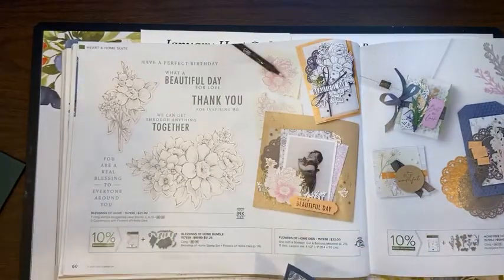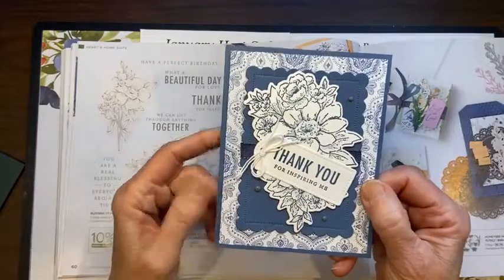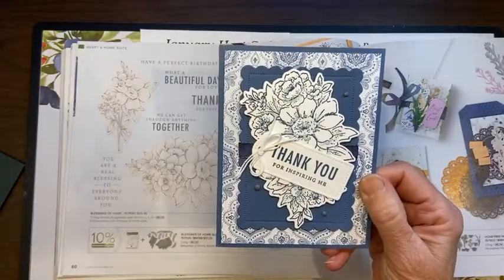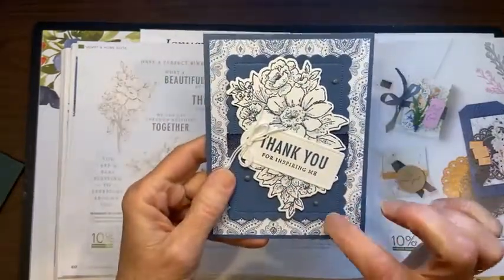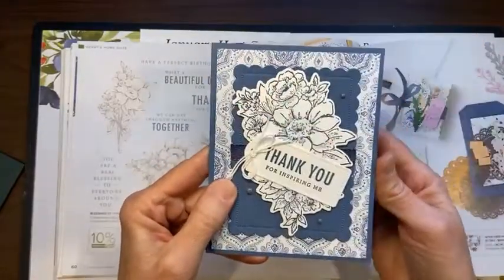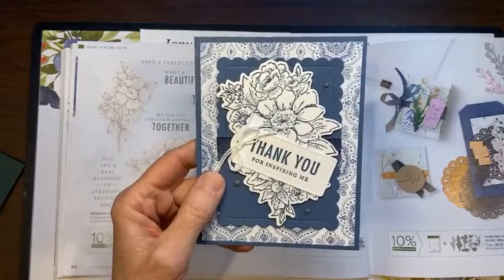Now here, this was created by Janice Waitman. And you can see just how pretty it is, even when you don't color it. The detail in the stamp itself is gorgeous. And so just put the scallop stitched rectangle on there, put some designer paper, monochromatic card, all one color, absolutely beautiful.